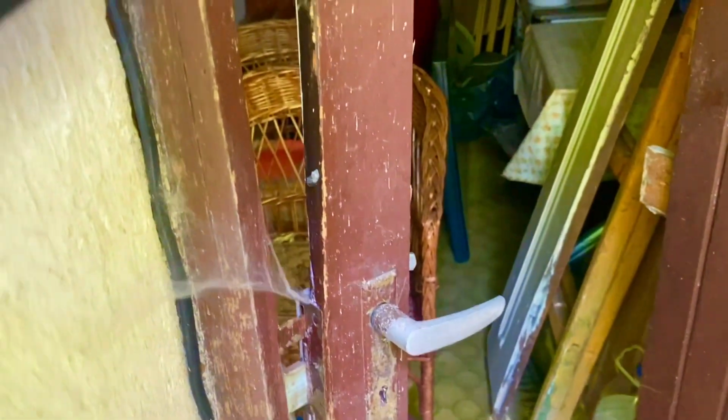Yeah, someone broke in. Somebody broke in and looted whatever they could.